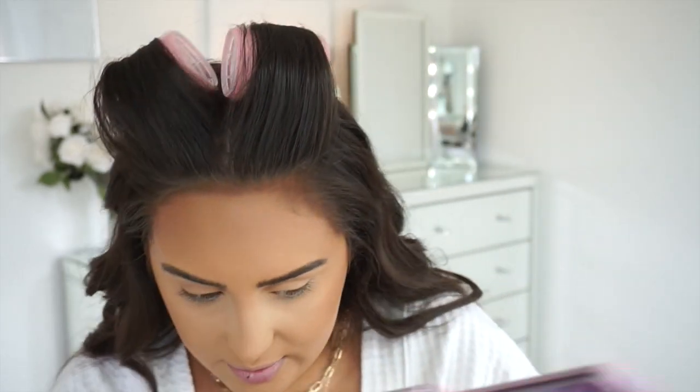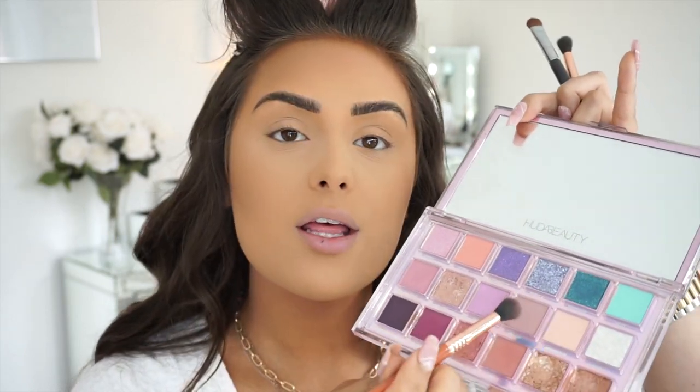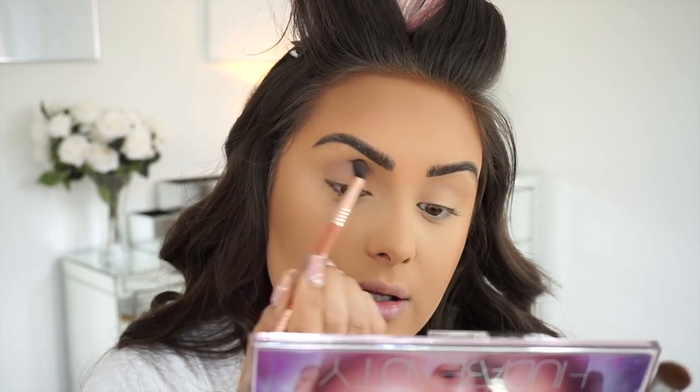So I've already set my lids, so I've got a good base to work with, I think. And I'm going to start off with the shade Crash, and I'm just going to pop this in my crease. So Crash is this shade here. I'm going to use this colour as a transition. It's a little bit more of a purple tone, but it's really nice under these colours.